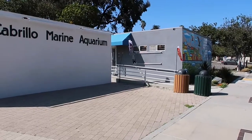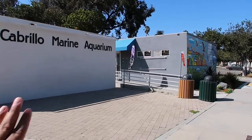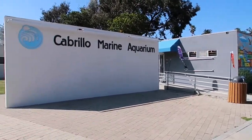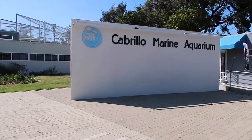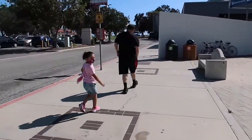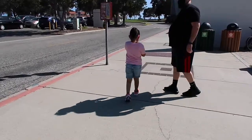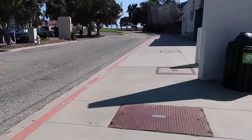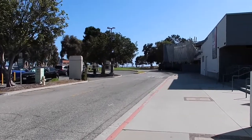So before I forget, and it goes unnoticed, there is a small shop in this little building right here, right next to the Cabrillo Marine Aquarium sign. So let's go ahead and go on in. You have it on your phone, right? Yeah.